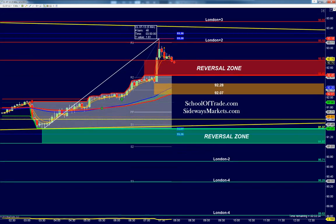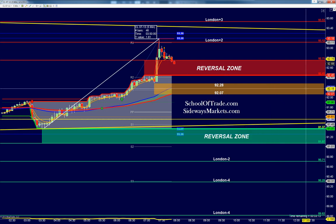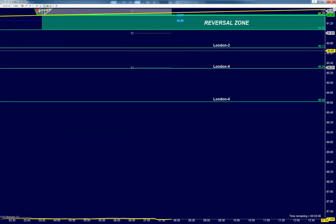Now, again, it's going to be a lot easier to sell short here going lower. We've got to respect that 92.28 to 92.07. That will be a partial profit target. I will use the lows as a target, and I'll look to buy that reversal zone. If price keeps going lower, we know we've got reversal zones at 90.71, 90.29, 89.62. That's pretty much all I've got below me here this morning. I don't have a lot more below me. You can see a lot of wide open space down there.